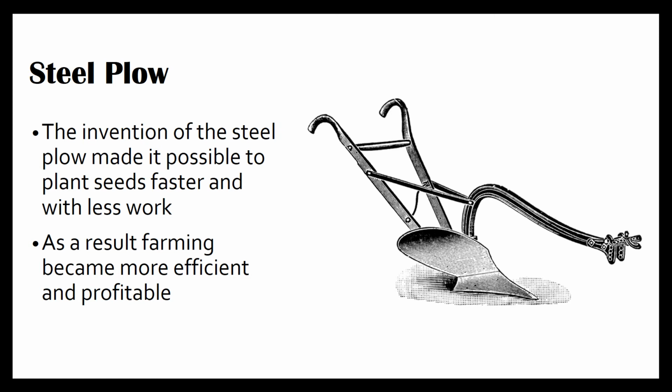The bottom part was the steel plow, and that would go into the dirt, and it would push up the dirt into rows, and the dirt would be pulled off to the side. If you've ever driven past a field that has just been tilled or plowed, you see straight rows that are dug out, and on the side there are these little long piles of dirt. That's what it looks like when you bring a steel plow through. The purpose of this is to dig up the dirt so you can run through, plant seeds, and then you just toss the dirt back on top, brushing it over with your hands on either side. And it made it extremely efficient and profitable to start farming because of the steel plow.